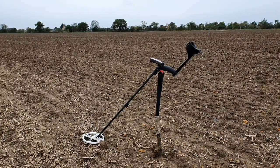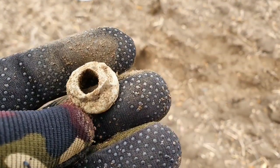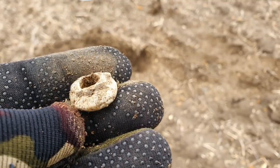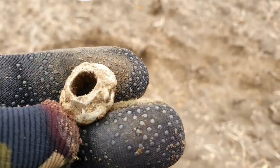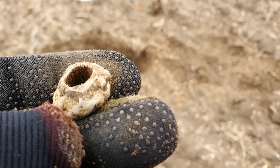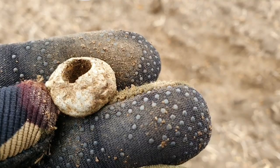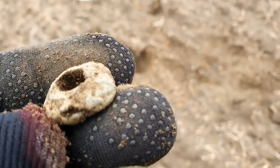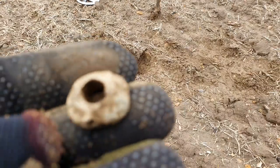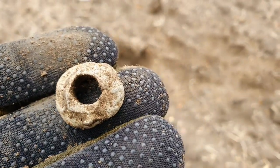Here we go, folks, we've got our next find, and it is another spindle whorl. How about that? Quite a small one. It's interesting actually, because the spot where I am now, I did have a lead pot mend, I remember. One of the first times I came on this permission number 2. That's a spindle whorl. It might even be decorated slightly, but when I get home I'll clean it up and you'll probably see it shortly. Anyway, we'll carry on.